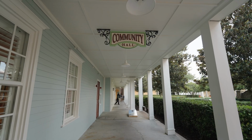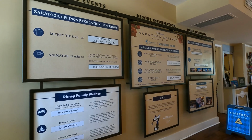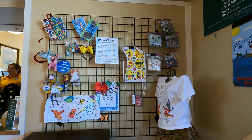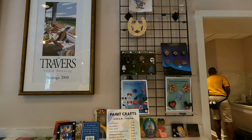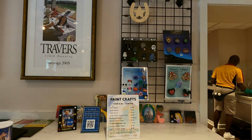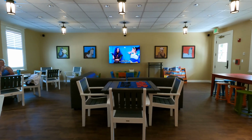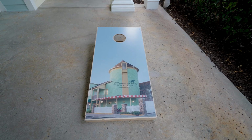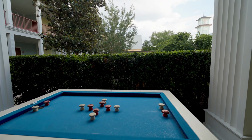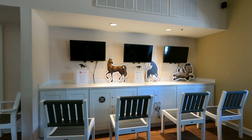So maybe you don't feel like being outside and you want to do something creative. You want to check out Community Hall. In there you're going to find free and fee-based arts and crafts, such as painting on ceramics. You can make pillows, keychains. They have coloring sheets. There are all kinds of things like that in there. Also, they have an entertainment center where you can watch movies. They have ping pong, foosball, cornhole. You can even rent DVDs from there and take them to your room and watch them in your room if you'd like to do that. So you want to check out Community Hall for all kinds of different activities.